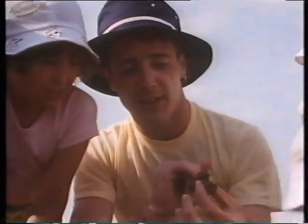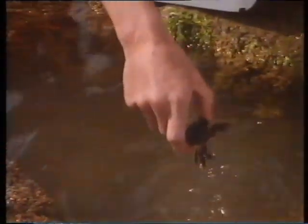Right, let's put that in the tray before it chews my finger off. There you go. Right. And let's see if we can see anything else. Can we find anything else in here? Yeah, got it. There it is. Now what's that?